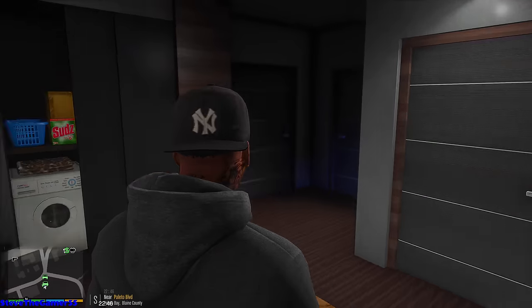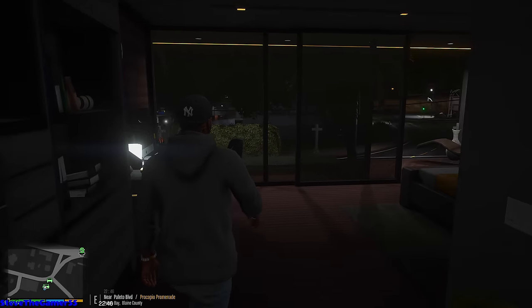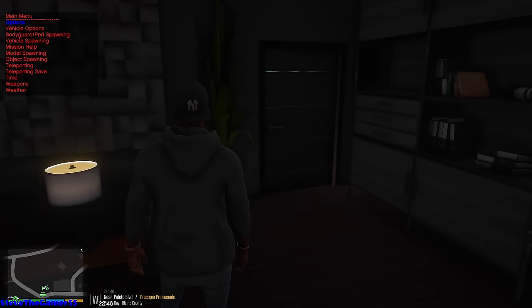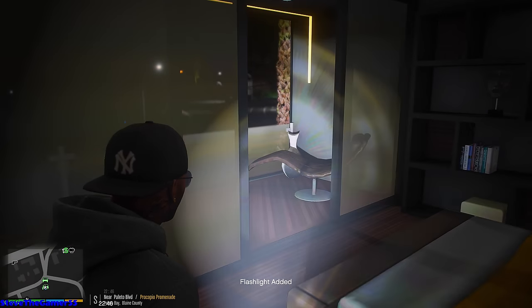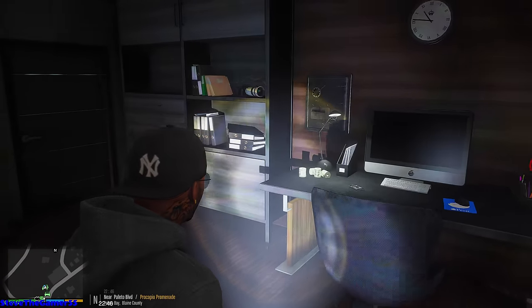This spot is not that bad, man. I like it. You guys let me know what y'all think. I'm just gonna show you guys around real quick. Might need a flashlight. It's a little bit dimmer than I thought. Let's go to weapons and get a flashlight real quick. I gotta show you guys around that way, man. We're starting with the night shift. Wow. Yeah, it's crazy. This is a really dark room.